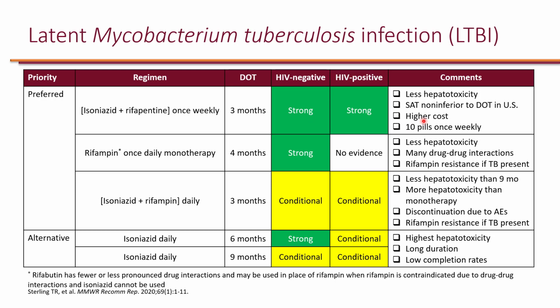And another thing is that historically, this combination that's given to patients once a week was given as directly observed therapy, meaning that the patient actually had to go to their provider once a week, so the provider can actually observe the patient take this combination. And that was really to ensure that the patient is adherent. And that could also be costly. So if you have to make a weekly follow-up meeting with your provider, that's going to add to the cost.